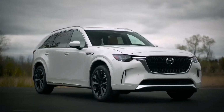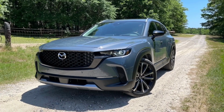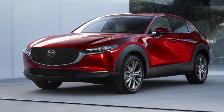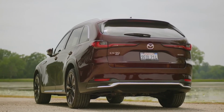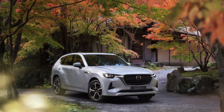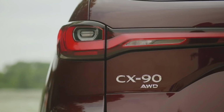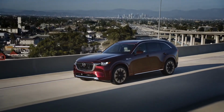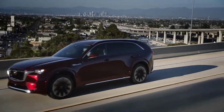Its styling is handsome, and the CX-90's cabin design borrows cues from the smaller CX-50 and MX-30 SUVs. The all-new architecture that the CX-90 is built on is expected to also spawn a two-row SUV named CX-70, which should go on sale shortly after the CX-90. The EPA has rated the CX-90 for up to 24 miles per gallon city and 28 mpg highway.